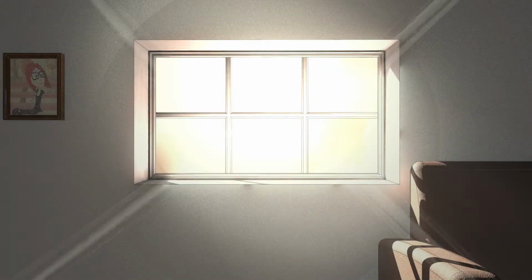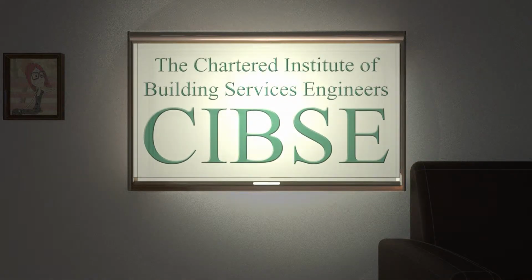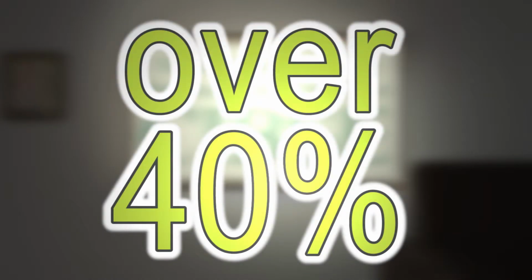If you have old, drafty windows, why not consider a blind which is contained in its own frame? Called cassette blinds, these improve the thermal efficiency of the blind by removing any gaps around the extremities. Advice by the Chartered Institute of Building Services Engineers and studies by others have shown that a cassette blind with an insulating fabric can improve U values by over 40%.